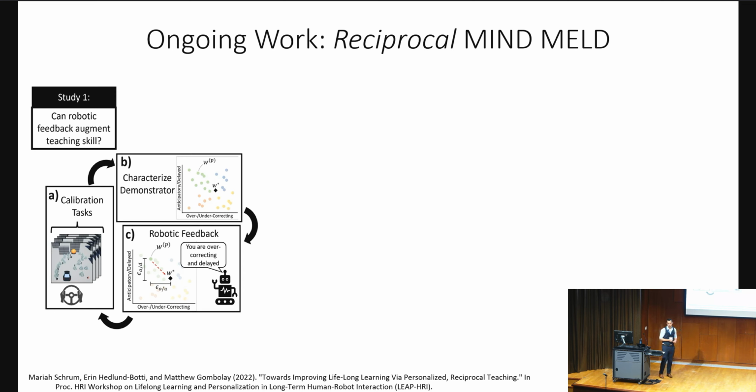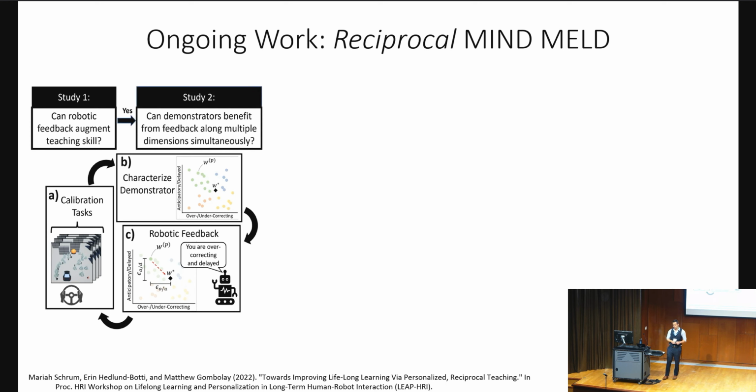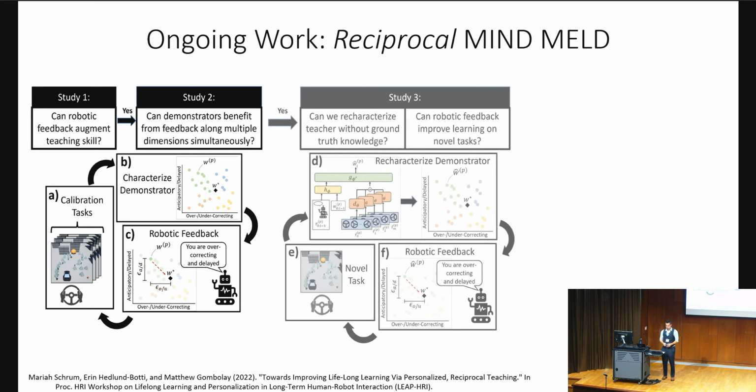Building on that, our ongoing work looks at how robots can actually then not just learn how people are suboptimal, but then teach people to be more optimal. So can robots figure out good feedback for people to improve their teaching so that humans can go ahead and teach robots on a variety of new tasks more optimally than they could before? First, can robotic feedback augment teaching skills? So can we move people's embedding within this embedding space of describing suboptimality? Second, can we demonstrate the benefit that feedback is going to actually make you a better teacher?